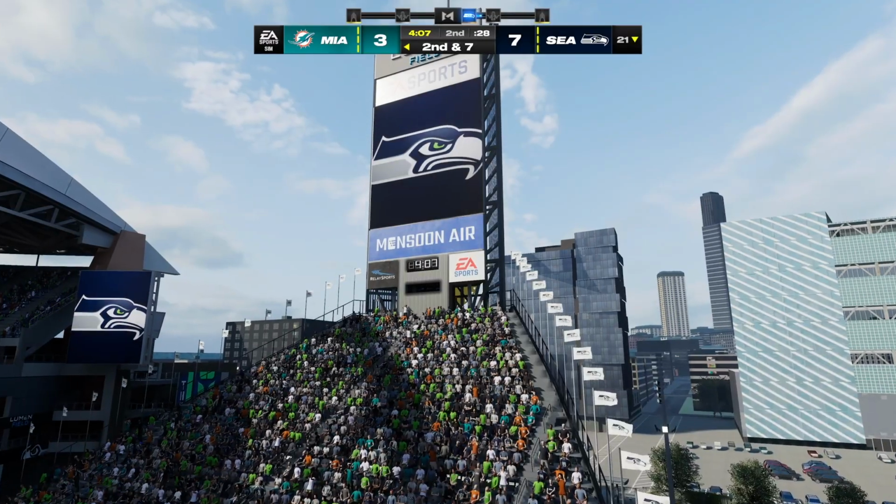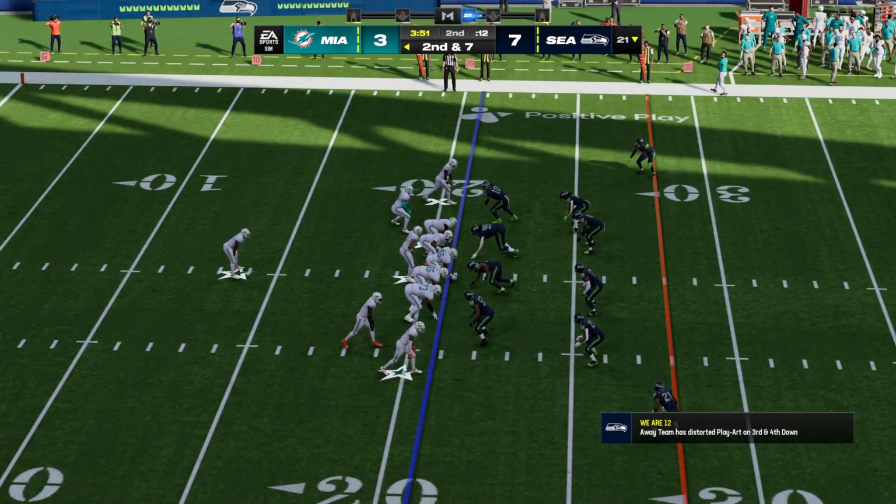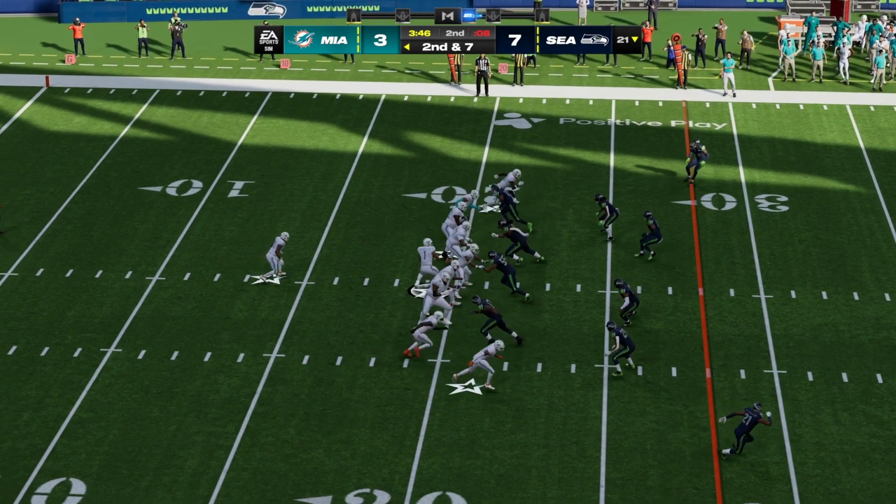Not a lot of running room there, not a place to make a cut and kind of exit out because they had everything bottled up. Looked to me like the linemen were taking on their blocks really well and giving up no creases.